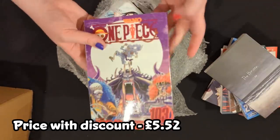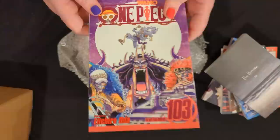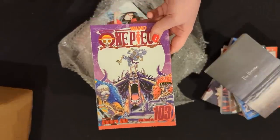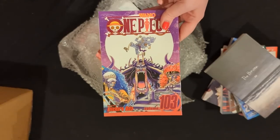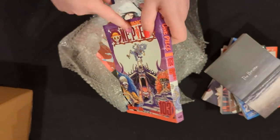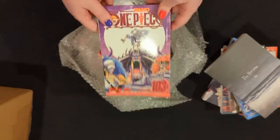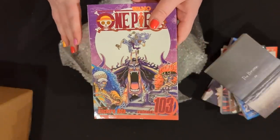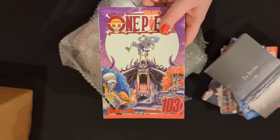Oh damn, there's the other volume I was most excited for, One Piece 103. This is another one where, like, goddamn. This is another one where I got 102 in my last Scifier haul and now I've got 103 in this one. It took me so long to get 102 and now I've got 103. Oh my gosh. Like, I know there's lots of stuff about the cover being spoilerish, but I still don't know what it means.